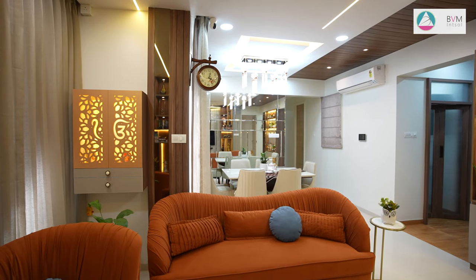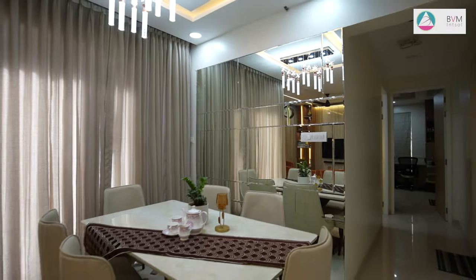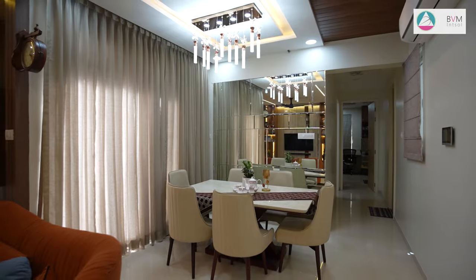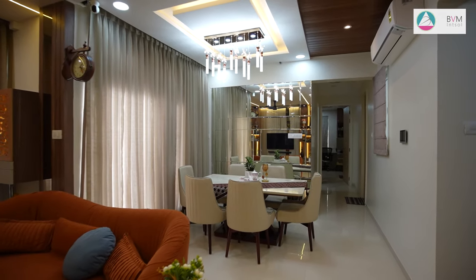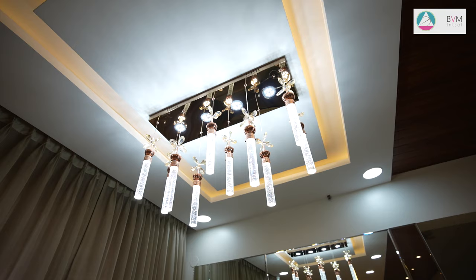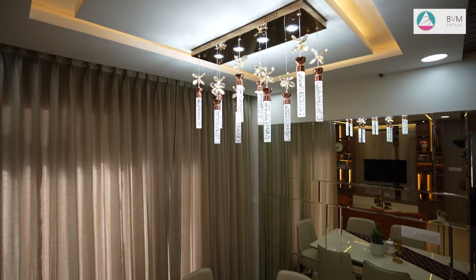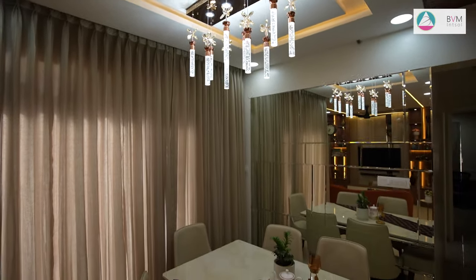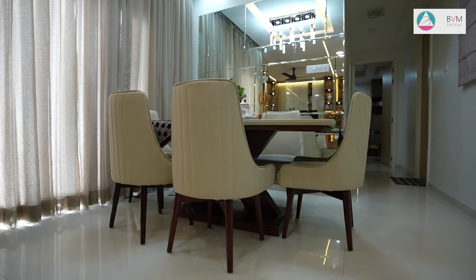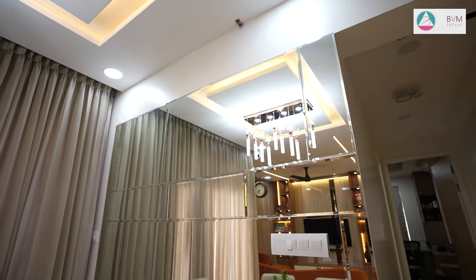The dining area is a stunning showcase of modern design, featuring mirror wall paneling with a unique arrangement of uneven shaped mirrors, adding depth and visual interest to the space. The false ceiling design elegantly separates the living and dining areas while maintaining a sense of unity within the overall frame of the room. A beautiful chandelier hangs above the dining table, casting a warm glow and serving as a focal point for the room. Cove lighting around the perimeter adds a touch of sophistication, creating a cozy and inviting atmosphere for dining and entertaining.